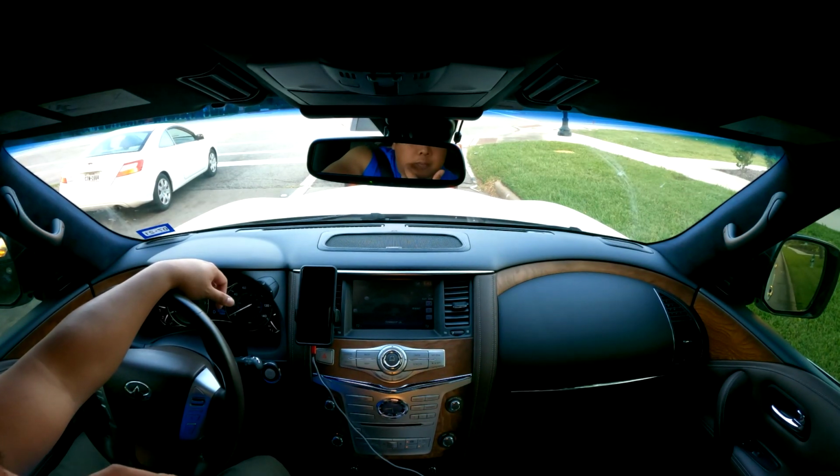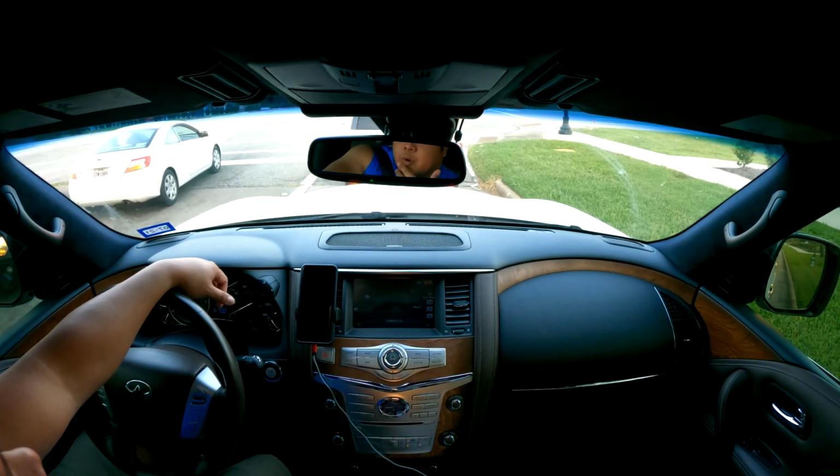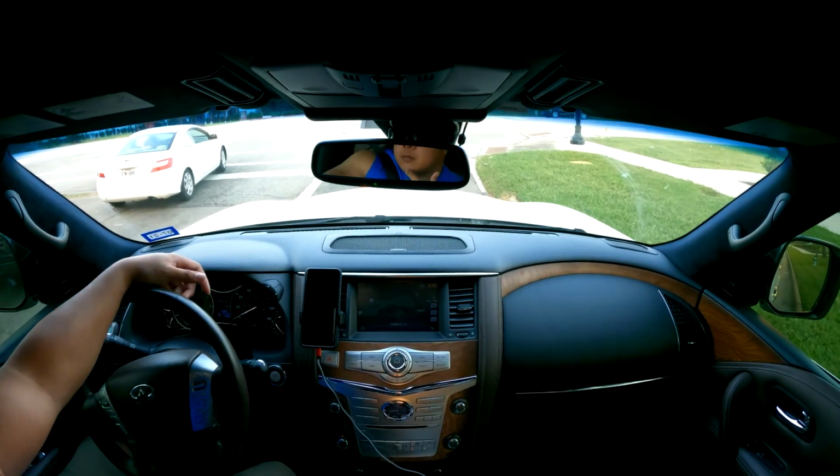Bro, I could have been home already. Thanks for blocking the lane, bro. Move, bitch.